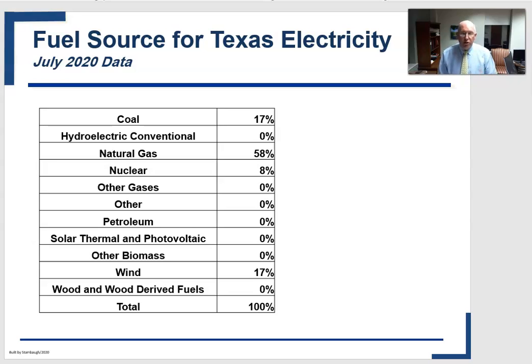You can see the sources. Coal has been on the decline in Texas for a long time. Nationally, coal is still up quite a bit higher than that, but Texas is heavy into natural gas. No real surprise, since we generate so much of it here, and it's relatively inexpensive. Nuclear, 8%. We only have 2 nuclear power plants in Texas. I think they're both down in the Houston area. Nationally, that figure is about double that. Wind, we have 17%. That's obviously much higher than for a lot of other states in the United States, because they don't have the wind generating capacity.